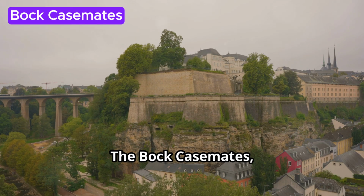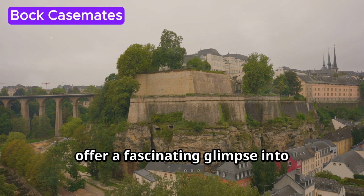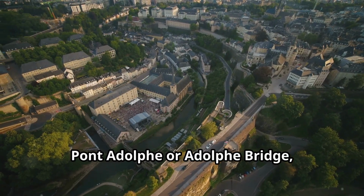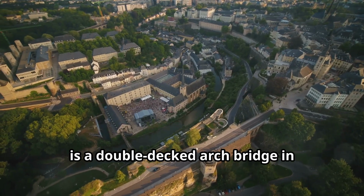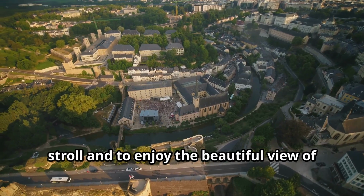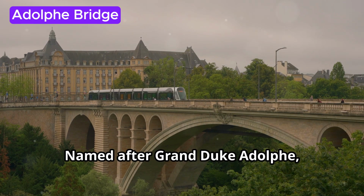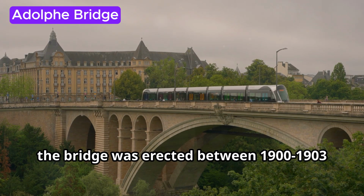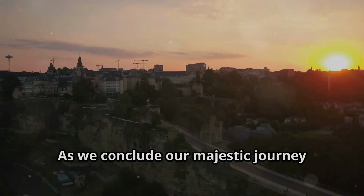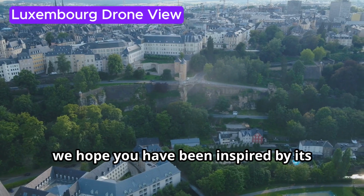The Bock Casemates, a network of underground tunnels and chambers carved into the Bock cliff, offer a fascinating glimpse into Luxembourg's military history. Pont Adolphe, or Adolphe Bridge, is a double-decked arch bridge in Luxembourg City. It is the perfect place for an evening stroll and to enjoy the beautiful view of the city. Named after Grand Duke Adolphe, the bridge was erected between 1900 and 1903 and used to be the longest arch bridge in the world.